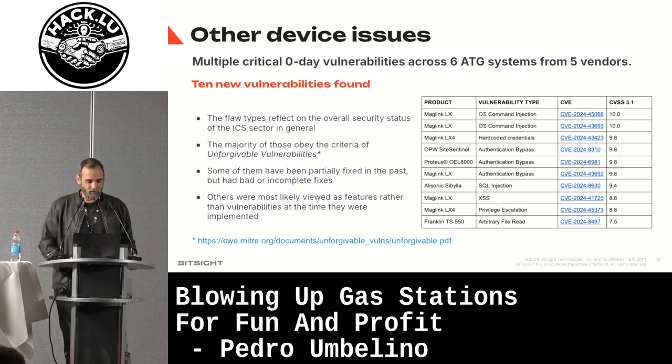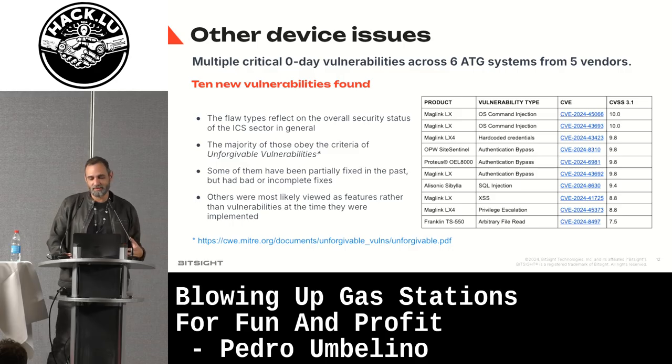In one week, I found 11 critical vulnerabilities, almost all of them in six different ATG systems from five different vendors. What's concerning here for me is not the number of new vulnerabilities found, but the flaw types, which reflect what's going on in the ICS sector in general. We have had previous presentations here stating, hey, I found this very simple ICS vulnerability. And whenever I talk to folks that do ICS security research, we have the same kind of complaints. Flaws are very basic. The majority of those obey what's called the unforgivable vulnerability criteria, and we'll get to that.